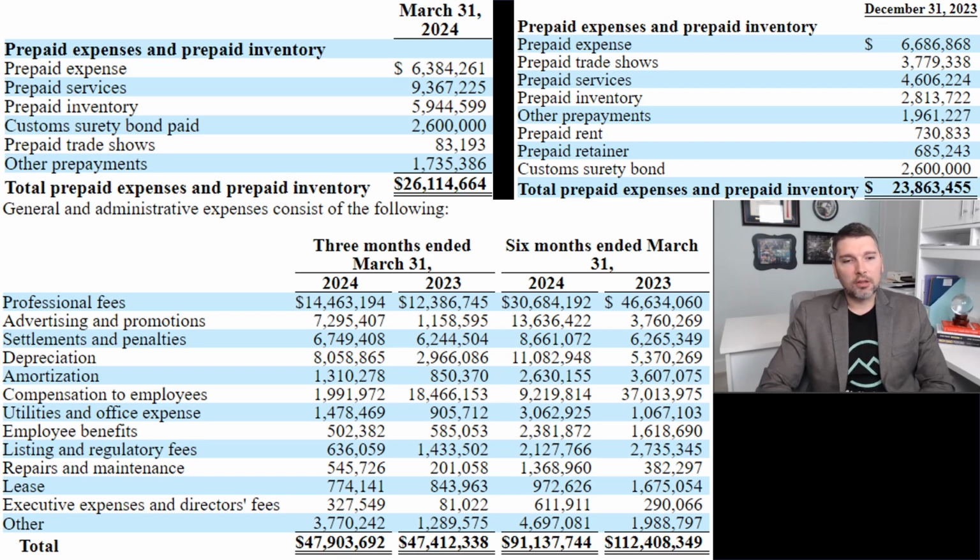Going down a little bit further, looking at a couple other line items, you will see the lease line item. For the 6 months, Mullen had paid a total of $972,000 for leasing, whereas for just these past 3 months, they spent $774,000. So their lease category did go up in the general administrative category just for these past 3 months. And then there's an other line item.